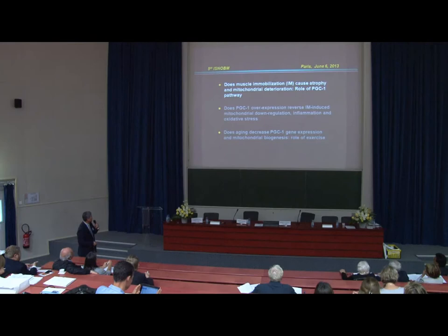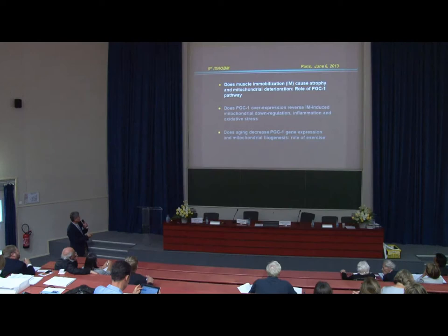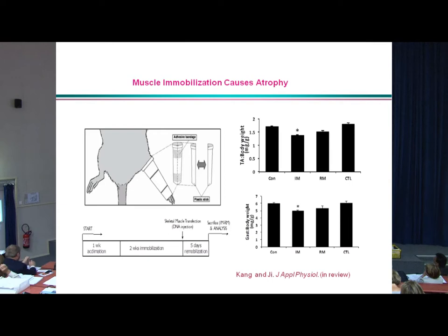So the question is, does muscle immobilization cause atrophy and mitochondrial deterioration due to PGC1? So we designed a simple experiment. There are a lot of ways to immobilize muscle. In the mouse, a simple way is to put a cap around one of the hind limbs to fix the knee and the ankle joint. That doesn't restrict the other limb's movement or the whole body movement. And we subjected the mice to 2 weeks of immobilization.